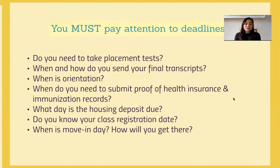All right. So like I said, you want to make sure you pay attention to deadlines. These are some of the questions you want to ask yourself. Do you have to take placement tests? Like, do you have to take a math placement test or an English placement test before you can actually pick your classes? You just take it. Let's say for a math placement test, you take it and it determines which math class you're going to be able to take. A lot of these tests take place in the summer and before you start. And the dates, times, and ways you take it are different for different schools. So make sure to do that because a lot of times you can't sign up for classes until you've taken these.